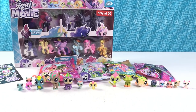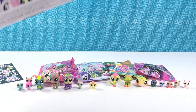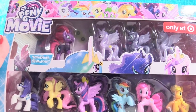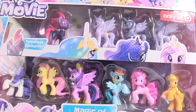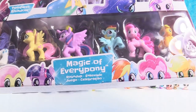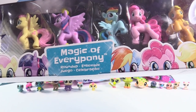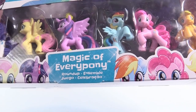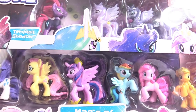What do you want to open now? Let's open this, and then we'll save the blind bags. All right, sounds good. So this is another Target exclusive, and these are all characters from My Little Pony Movie, The Magic of Everypony. The Roundup, the Ensemble, the Celebraco. Okay, let's open it up.